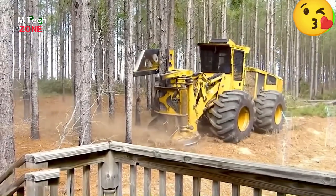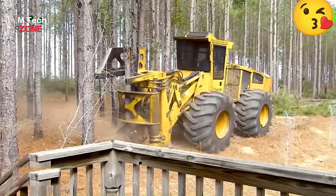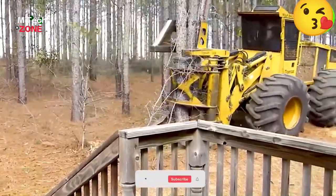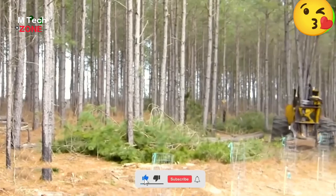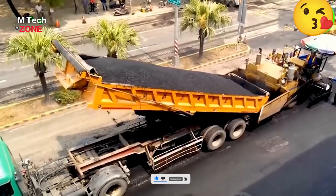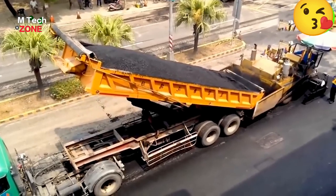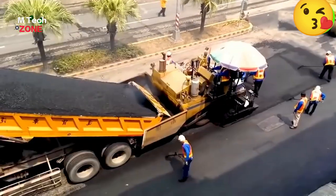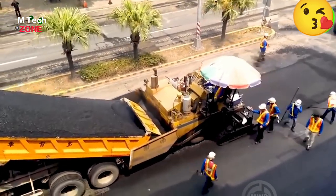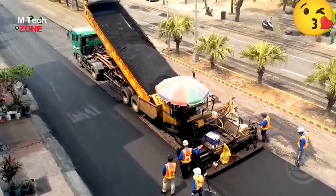This machine can harvest millions of tons of wood in just one day. It's truly an astonishing figure, isn't it? Let's admire the road construction machine, integrated with a truck that enables it to achieve productivity over long distances efficiently.